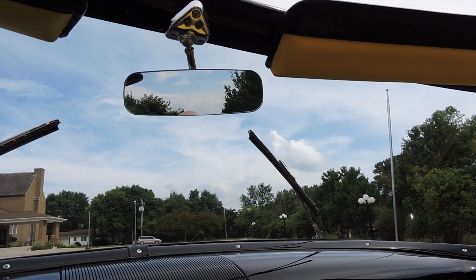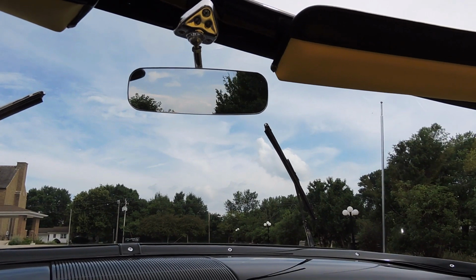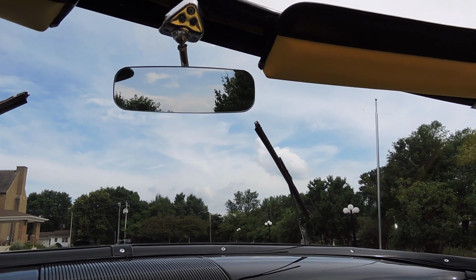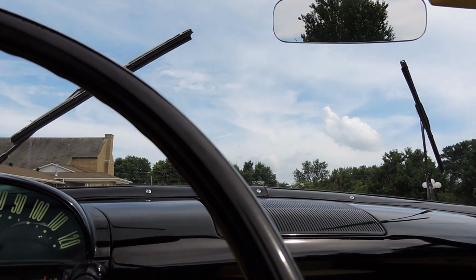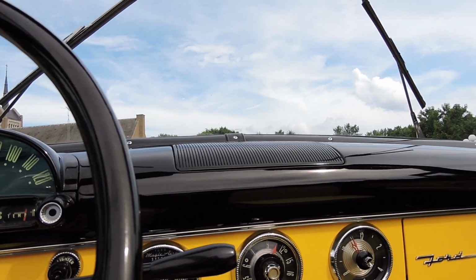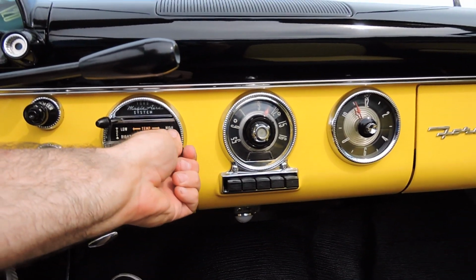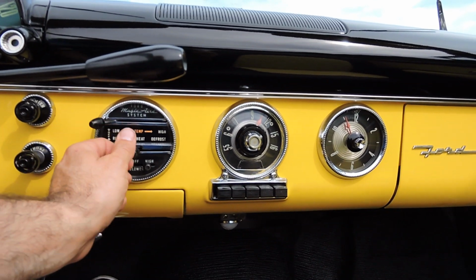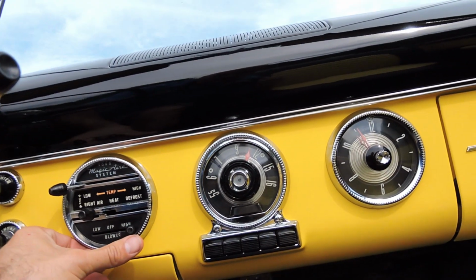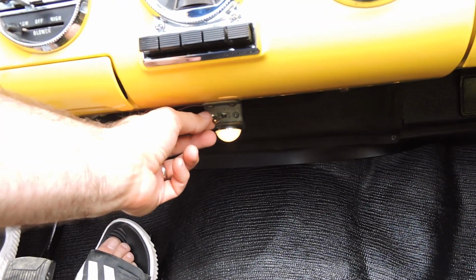Wipers are working, but to keep everything factory, they must have gone back to vacuum because they're slow. Not sure if we're not hooked up there or what, but got a little vacuum leak in the wipers. It's got the manual choke. We got the overdrive here, and the overdrive works. Defrost, heat. Everything moves freely. Blower motor does work. As we look down here, it's got the little interior light, works perfectly.